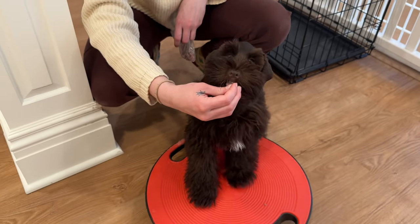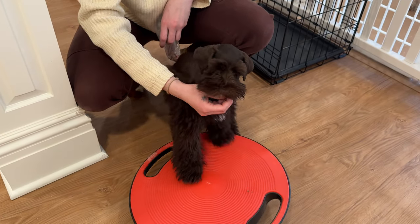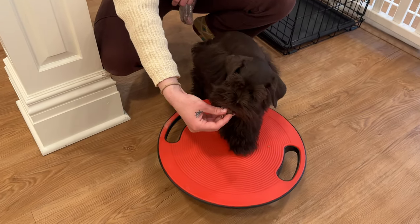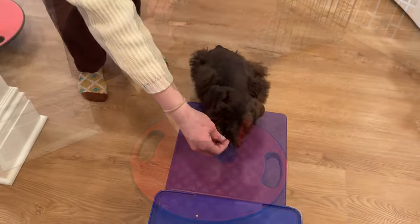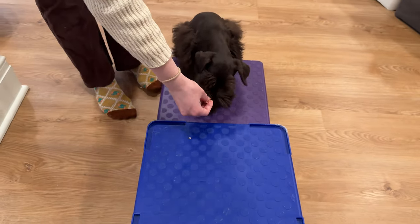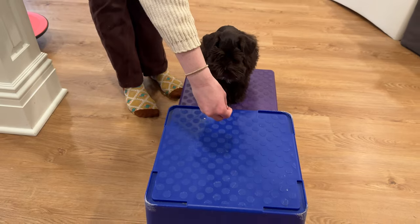And we have found his treat of choice. That ground beef has definitely gotten to his nose, and he says, this is good. Yes. Good job. Yes.